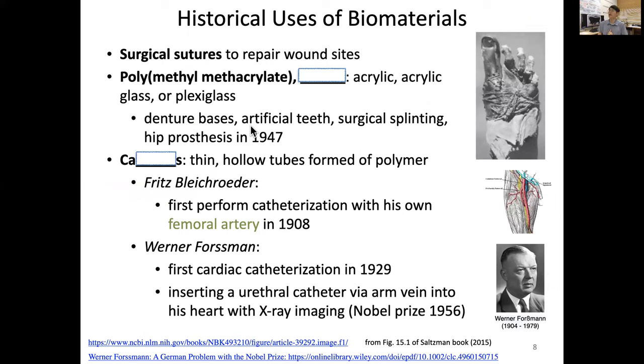So now let's get into a little bit of the history of biological materials. A very long time ago, surgical suture to repair wound sites was probably the first, very old biomaterial. And the second, polymethyl methacrylate, or PMMA, which is acrylic glass, more famously known by its brand name, Plexiglas. This has been used for dental bases, artificial teeth, surgical splinting, and hip prosthesis.